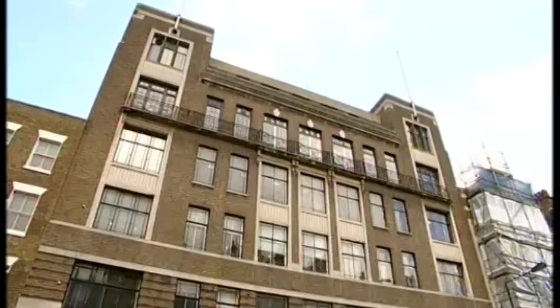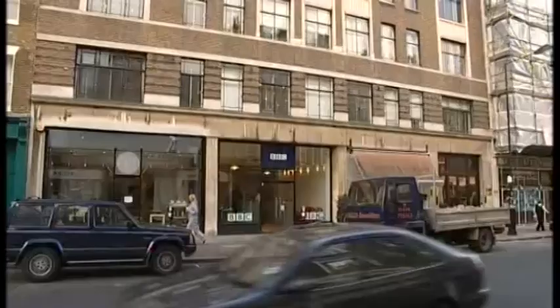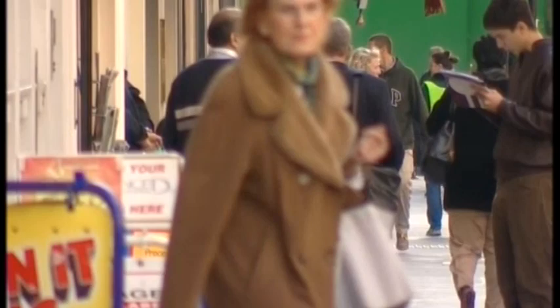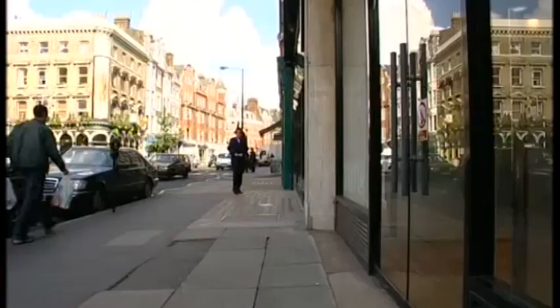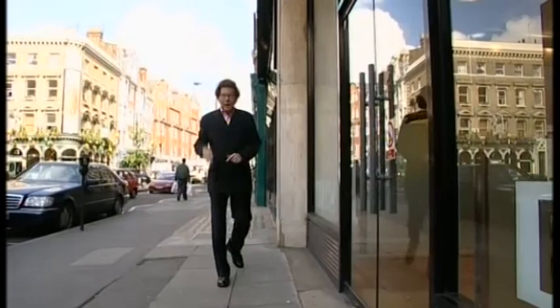Number 35 Marylebone High Street was leased to the BBC in June 1936 as a home for the Radio Times. The site was previously a pub called the Rose of Normandy, and in the 19th century it was a music hall. It's now home to the new BBC London 24-hour Tri-Media Centre. That means radio, television and online. And it's also where I work.